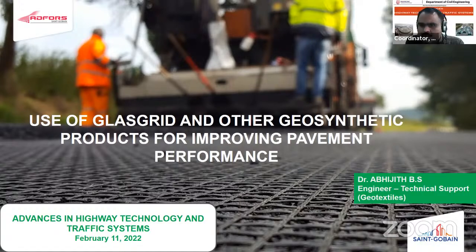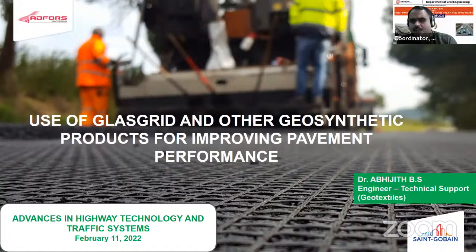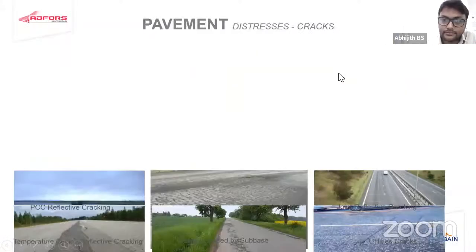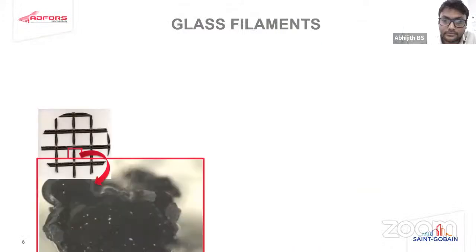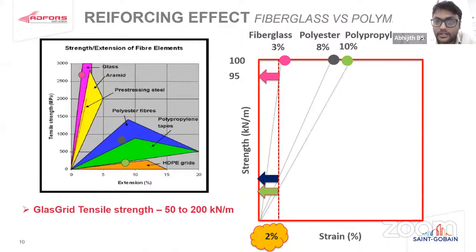Another question by Deepti Kanda: can we use GeoGrid in reclaimed asphalt concrete pavement? Yes, GLASGRID can be used. GeoGrids, no, because technically I did show this in one of the slides. I'll just move to that slide. See, this is what it is.